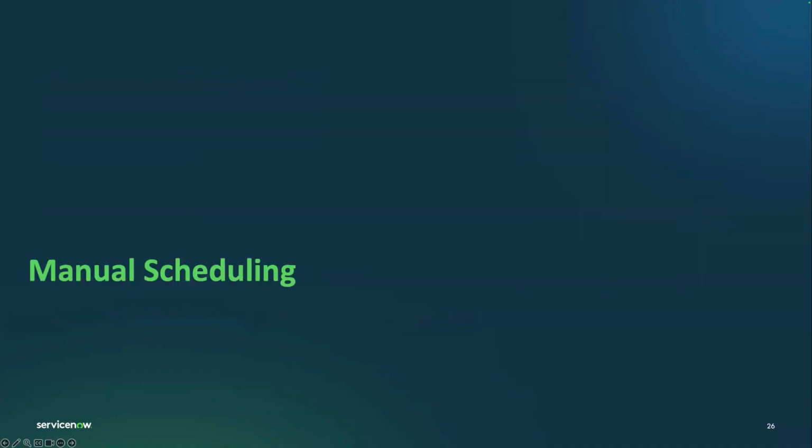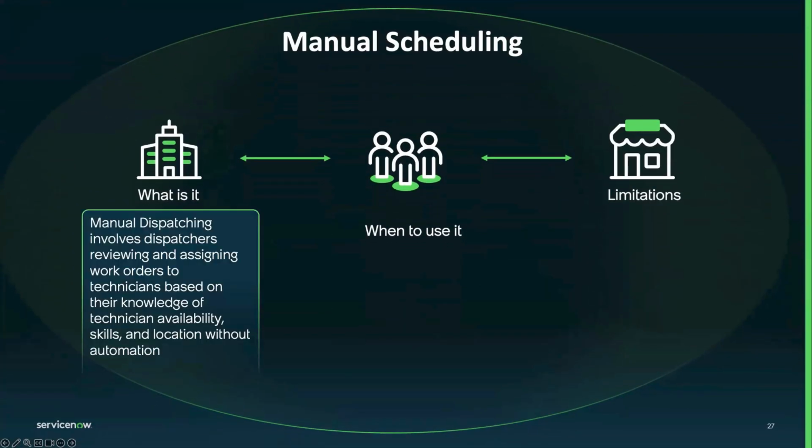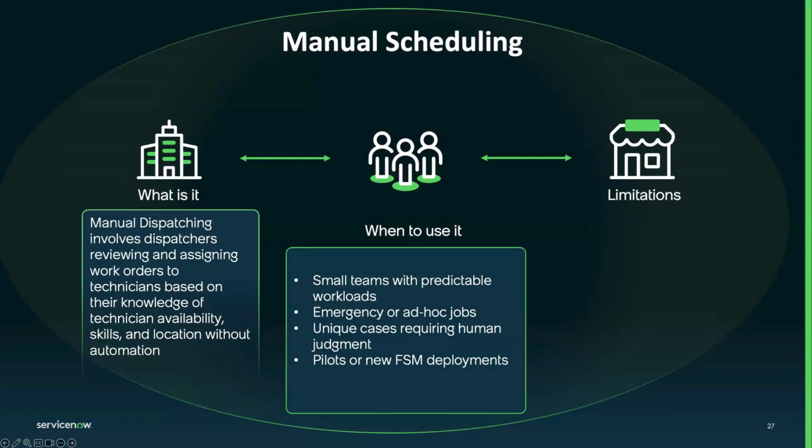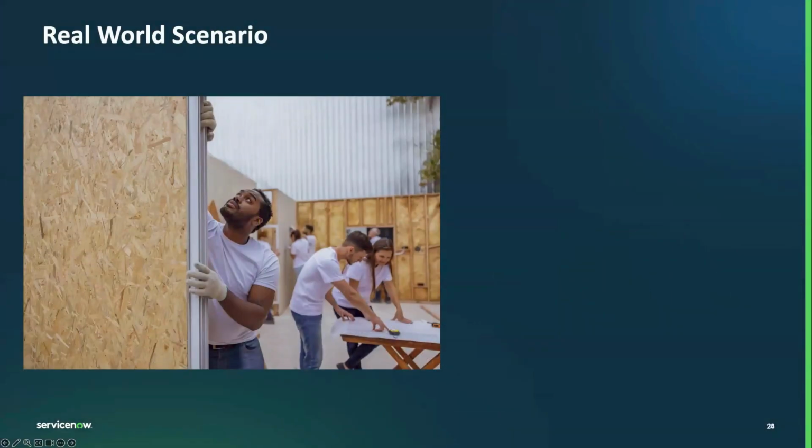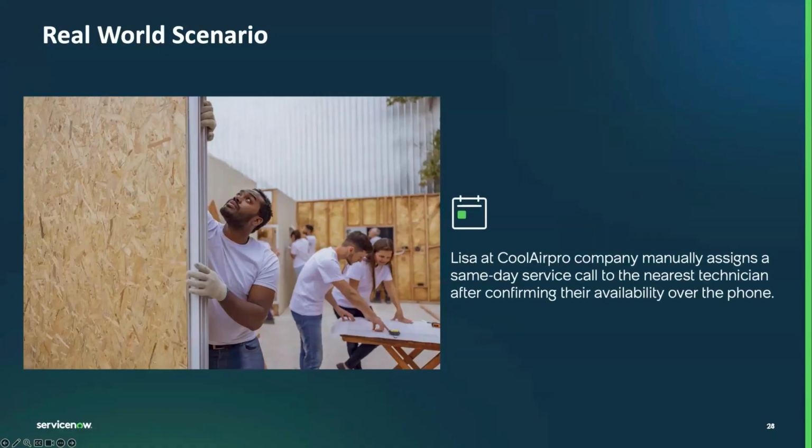All right, let's talk about manual scheduling. So manual scheduling is exactly what it sounds like. The dispatcher assigns tasks based on their knowledge of the skills and availability. It's really perfect for smaller teams, emergencies, or pilot programs, but it's not necessarily scalable and it can be slow at times. Imagine having to manually assign 100 jobs. So there's that. An example of manual scheduling is Marie, as we gave in our scenario. She got the same day emergency call for a service nearby, and she has to assign that over the phone.